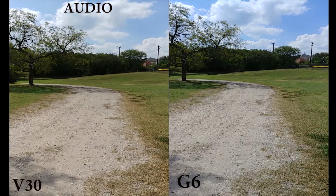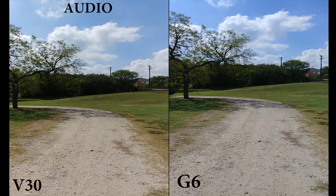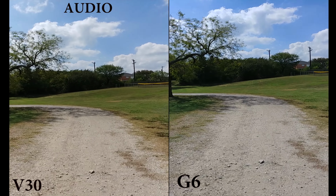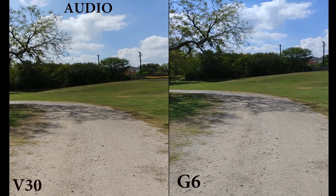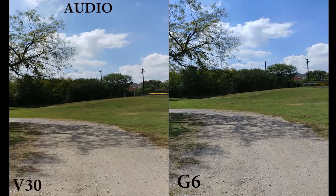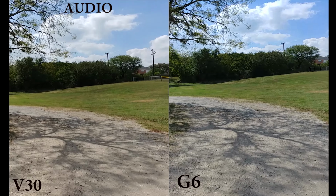Yes, it's shooting the LG V30 versus the G6. This time it's 1080p, 60 frames per second. Each lens is on the regular lens, not the wide angle lens this time. Let me know how the colors look. How does the audio sound?